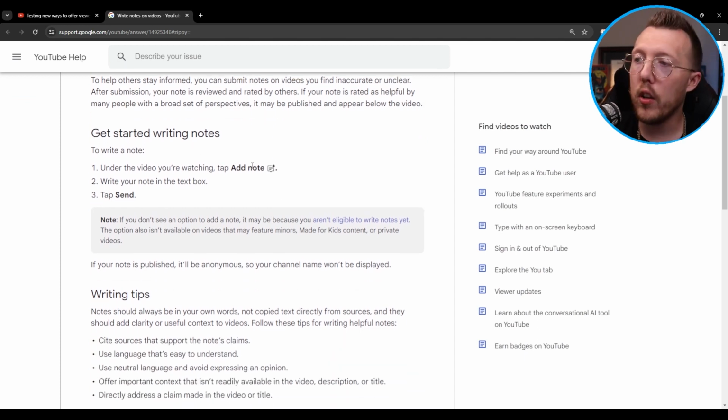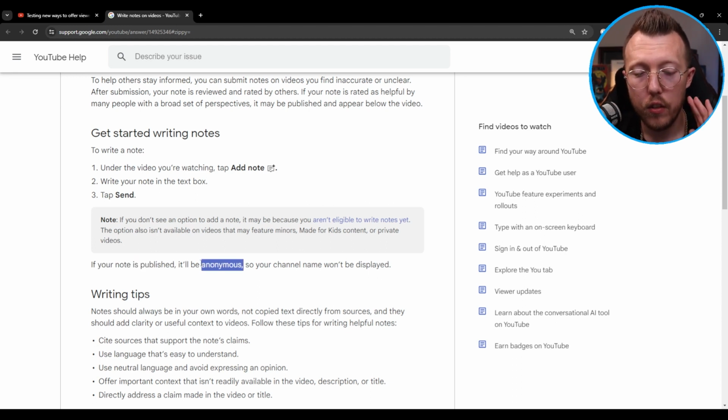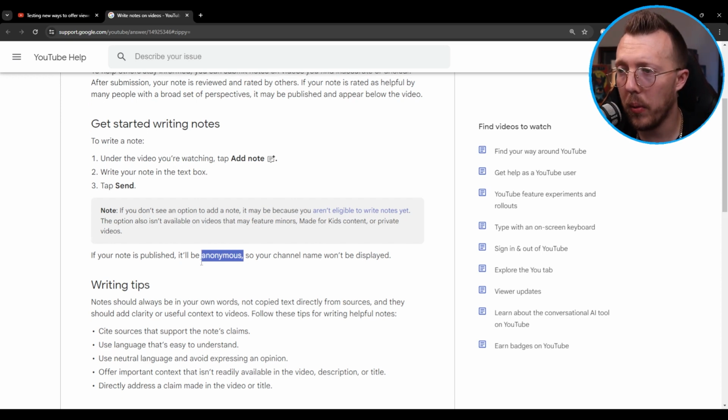So if you're going to write one, you would have this ability to click add note. You have to accept the invite before getting to do so. Then you'll write your note in the text box. And then, as I mentioned earlier, if your note is published, which means there's no guarantee of this, it will be anonymous. So no notoriety from your notes, just for the truth, for clarity, for correct information, which I think is valuable.